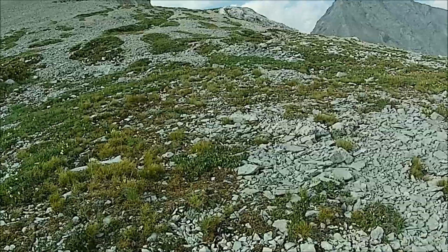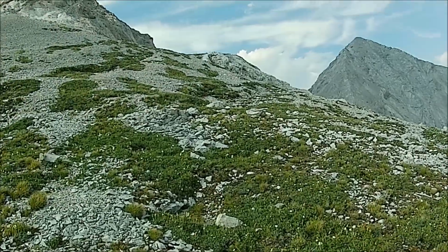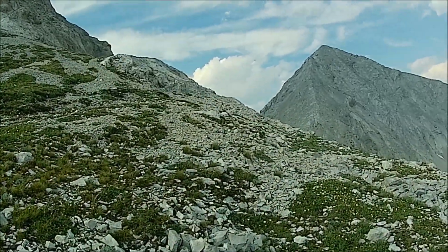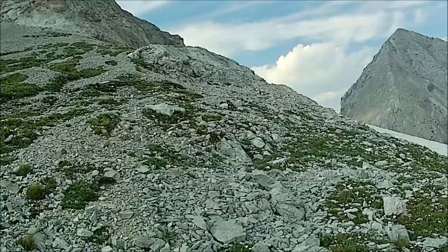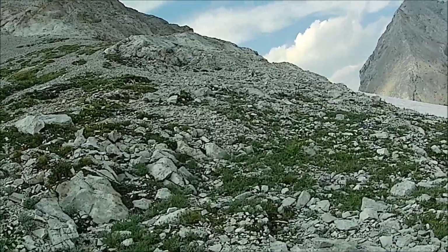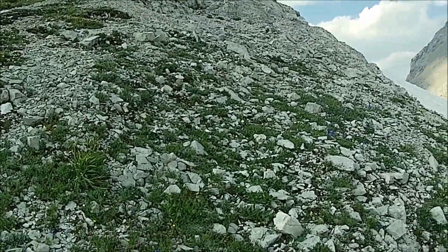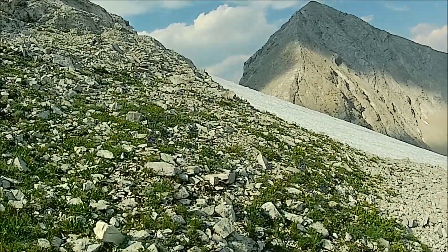Col should be just around this corner. That's Andy Good Peak there, I believe. So I should see the col here. Now, question is, can I get up and around and down the other side? I'd hate to have to come back the way I came. Whew, I'm tired. That's a long 10-12K, man. 6 hours on the go.